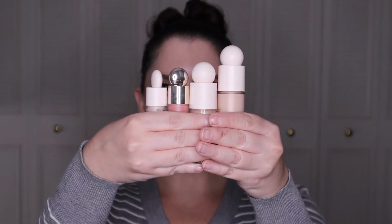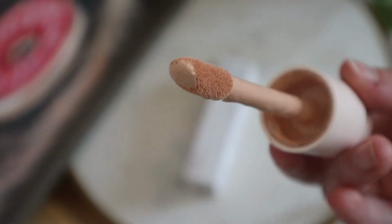Practicality of the packaging aside, I'm a really big fan of it. I think the ball is really cute and it makes it distinguishable among my collection. And I also like how the branding is consistent throughout the product line. I am not, however, a fan of the doe foot applicator.